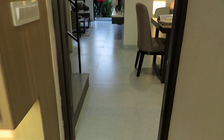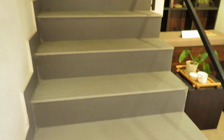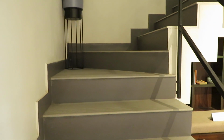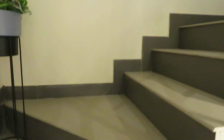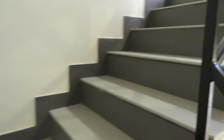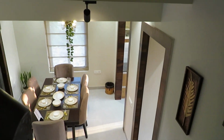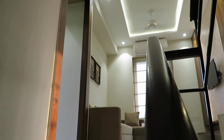And again come this side. We are going upstairs now. So see the staircase area. The width of this staircase is 4.2 feet. So we are going upstairs. From here you can see the beauty of the dining space, and from here also you can see the space above the staircase.